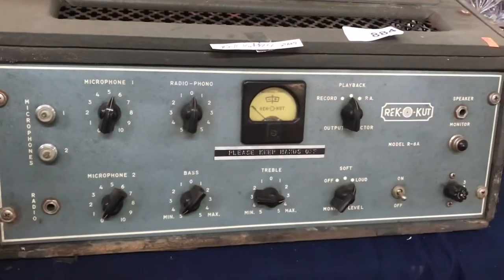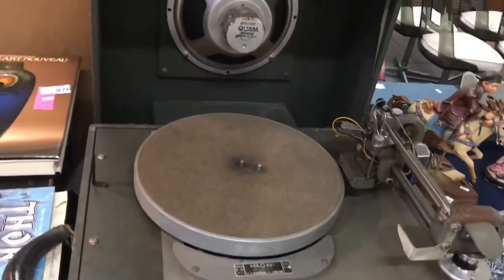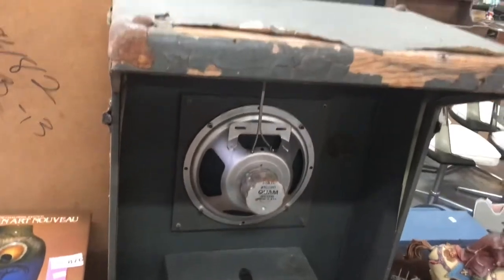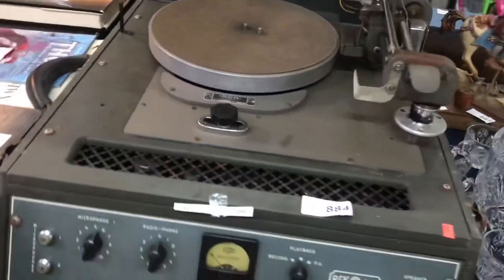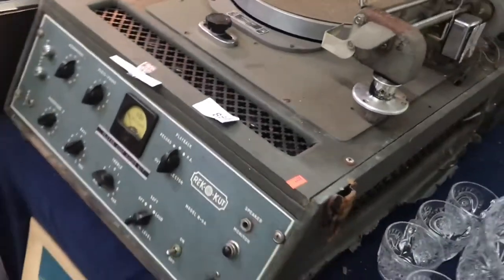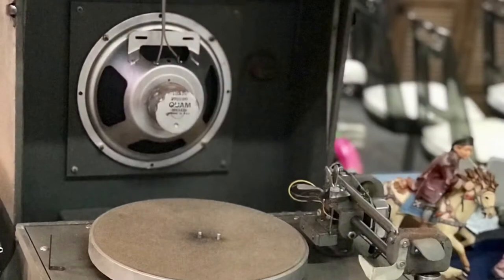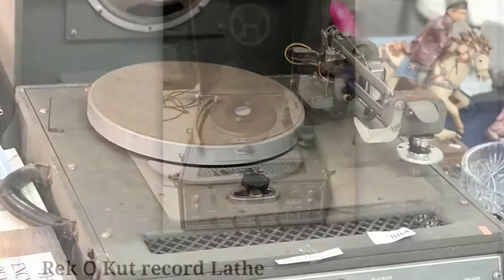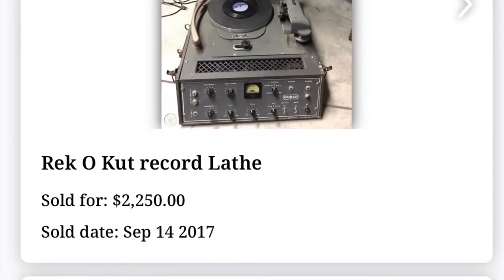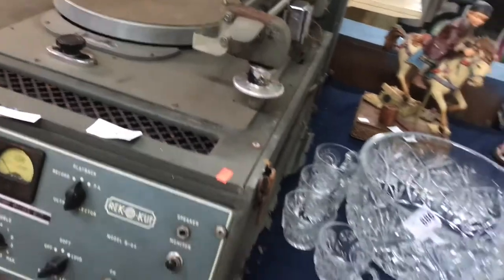Here is a Reco cut. It is a huge piece of equipment, has not been tested. It does have a $250 reserve on it. I do have a comp on this, and there are many different kinds of comps depending on if it has the arm, speaker. You do some research yourself. You'll find they sell for pretty good money.